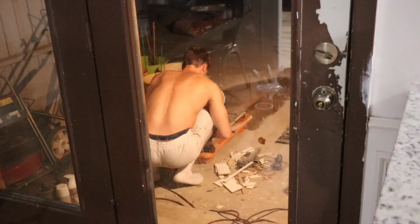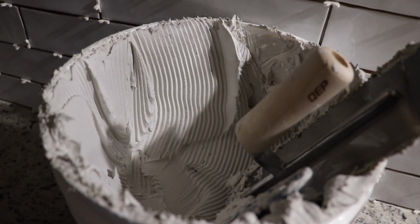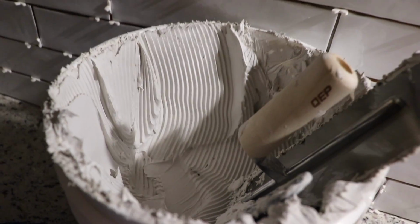Look at this guy, hard at work, using the wet saw. This very much looks like cookies and cream ice cream, but I've been wanting to eat it all night. Totally would if it didn't kill me.